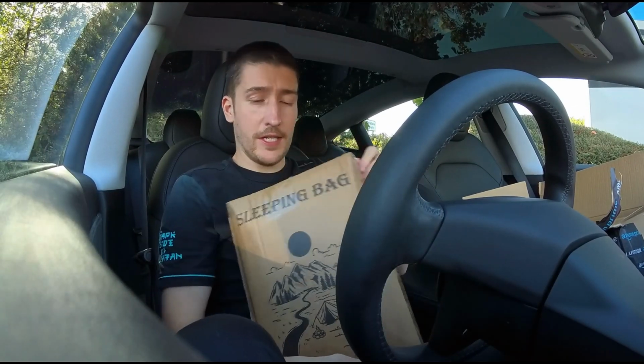Next thing I've got is the sleeping bag. This is going to take up probably the most space out of everything apart from the mattress. So it's in this box. I'm hoping I don't need to air it out or anything because I've not really got much time to do that. It's impressive how they got it into this box. It does look like it's been air sealed, like airtight. So it's in here. So let's get it out. All right, so it's in here and then it feels all right.